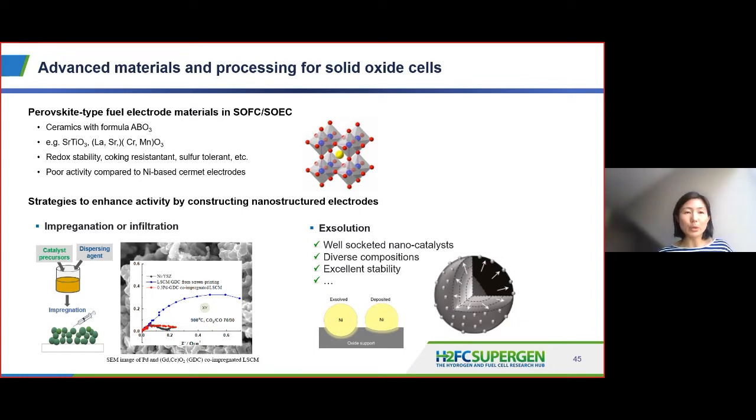However, the problem with this method is that the nanoparticles tend to grow together, leading to inevitable performance degradation in long-term operation. At the moment, I'm working on using exsolution as a technique to address the problems associated with nanoparticle growth. I think Dragoš has just given a very nice talk on exsolution materials, so probably I don't need to speak a lot more about the background.